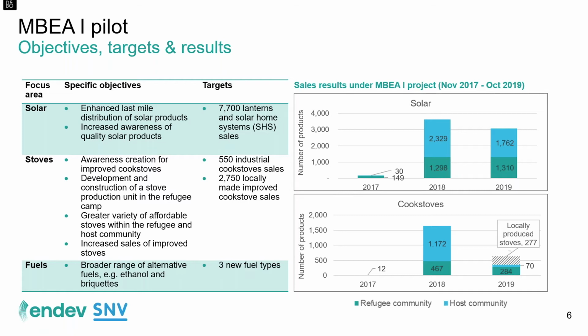The pilot phase ran from late 2017 to late 2019. We managed with private sector companies to sell almost 9,000 clean energy products throughout that period. 60% of those sales did go to the host community, but we did observe towards the end of the project an uptake, especially on the solar product side, among the refugee community.